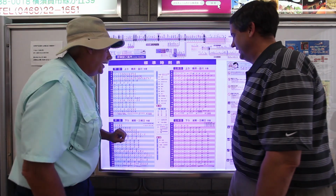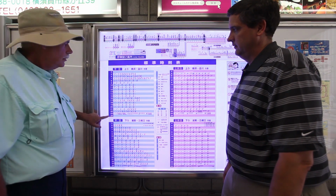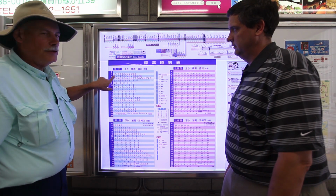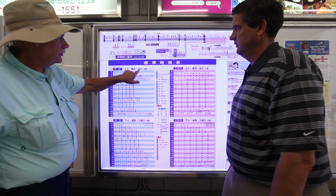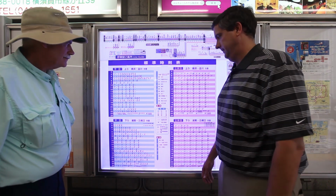All right. Okay. Basic, these numbers are the hour, and these are the minutes. So at 5:01, the first train is leaving, going towards Shinagawa, because there is a Shinagawa sign right there. 3 blocks, 3 strikes. Okay.